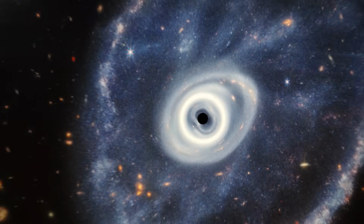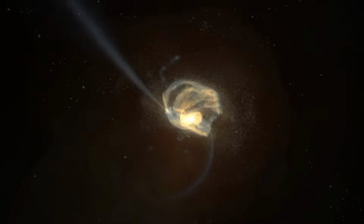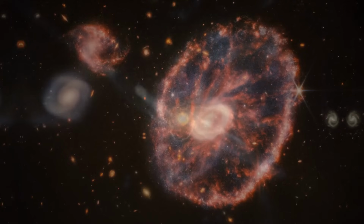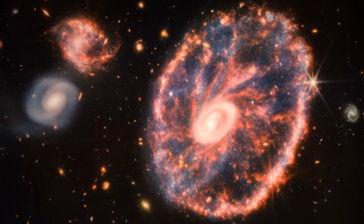But the Cartwheel Galaxy is a bit different from its spiral relatives. It has formed when a smaller galaxy collided with a larger one, creating a shockwave that rippled through the gas and dust. We'll definitely have to visit this galaxy someday. It's sure to be a wild ride.